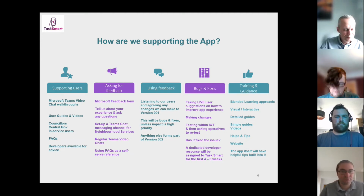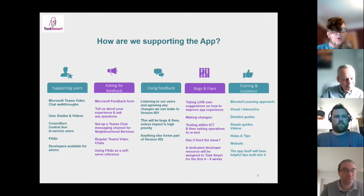Yep, sure. One of the critical elements with an app is not just deploying it, it's about supporting users and making sure it's the best experience that they can have with the app. We've got 5 different strands here that we will be making use of to ensure that users have a good experience and they feel supported, especially in those first few weeks. As Vaughan said, we've got some dedicated developer resource ready. That's all set to go.